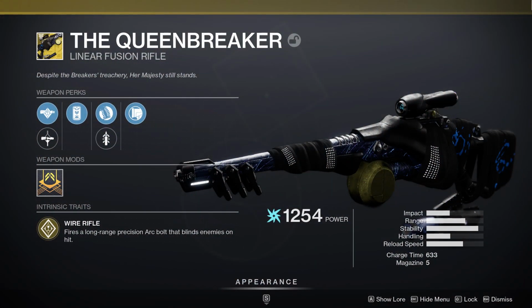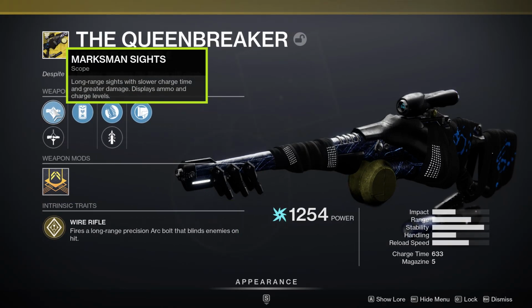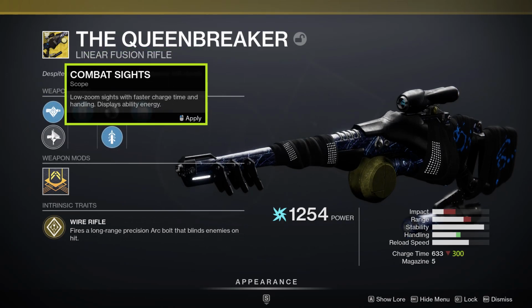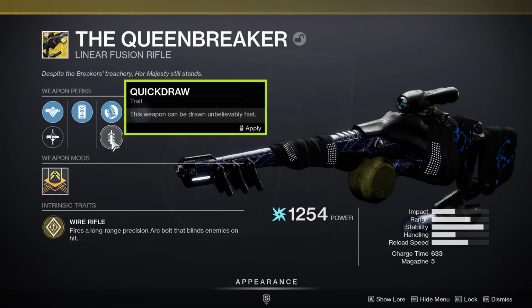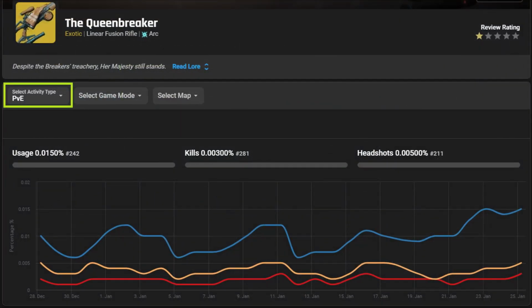Here again, a really cool weapon that I really enjoyed using back when it was released in Forsaken, largely due to the fact that it was carrying like 900 times more aim assist than it was supposed to, but it's a unique and interesting gun. The wire rifle intrinsic trait allows Queenbreaker to fire a long-range precision bolt that blinds enemies on hit. It has a choice between two sights, the long-range marksman sight or the short-range combat sight. And not only do these two sights affect the visual performance of the weapon, but they also play into the weapon's stats. Plus, to throw in a little more versatility, you have the choice between quick draw or hipfire grip. So yeah, like I said earlier, unique and interesting weapon. And it's one that hardly sees any play, sitting all the way down at 242 on the PvE usage list.